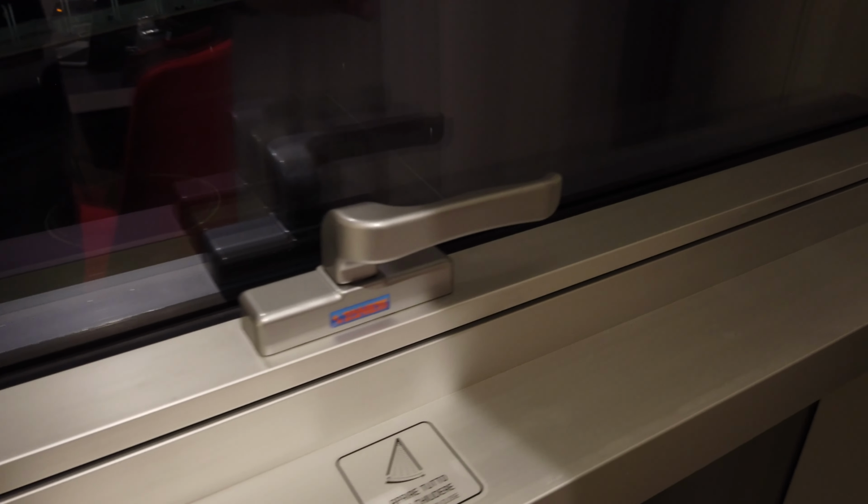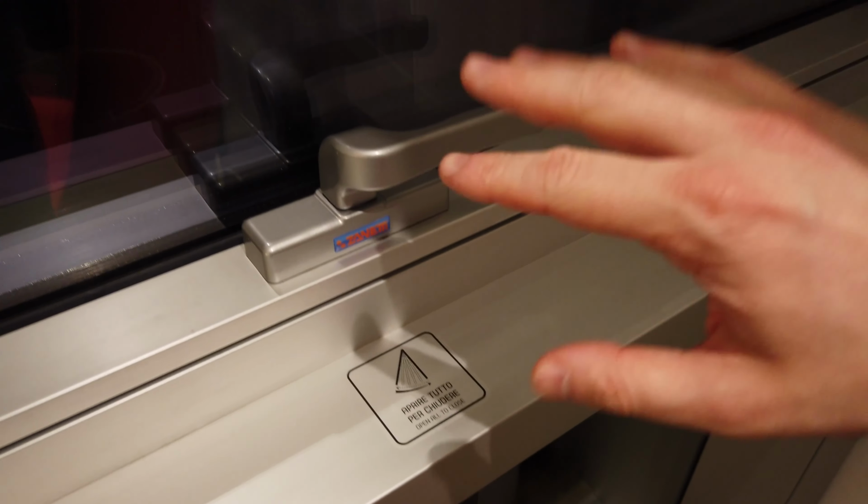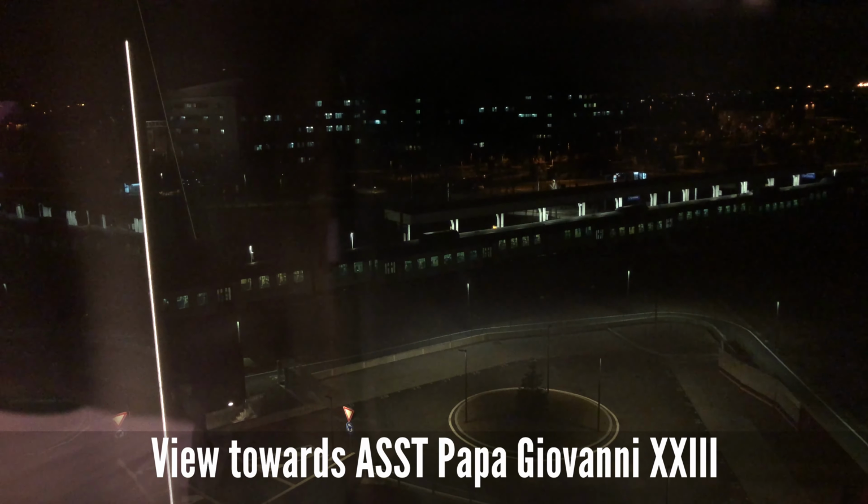A few words about this window here. You can open it, but before closing it you have to fully open it first, otherwise it will be damaged. Now, as said before, this hotel is located next to a train stop. But because of these sound insulating windows, my sleep was not affected by that at all.